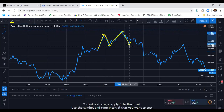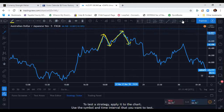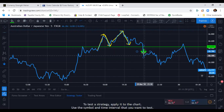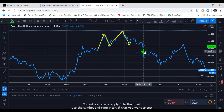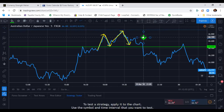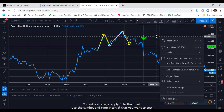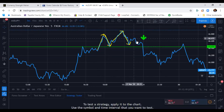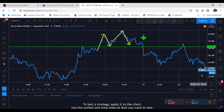See, so that's a pattern that you could use, and then you could enter over here. So you would look at entering somewhere over here. Okay, you guys kind of see that? So it's an M. It did pull back there, but it kind of completed. I just wait until it comes underneath and breaks here. And then look, it actually did continue down.